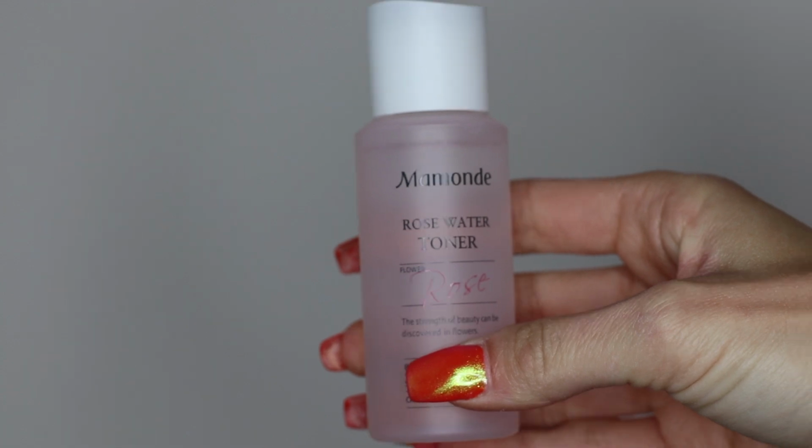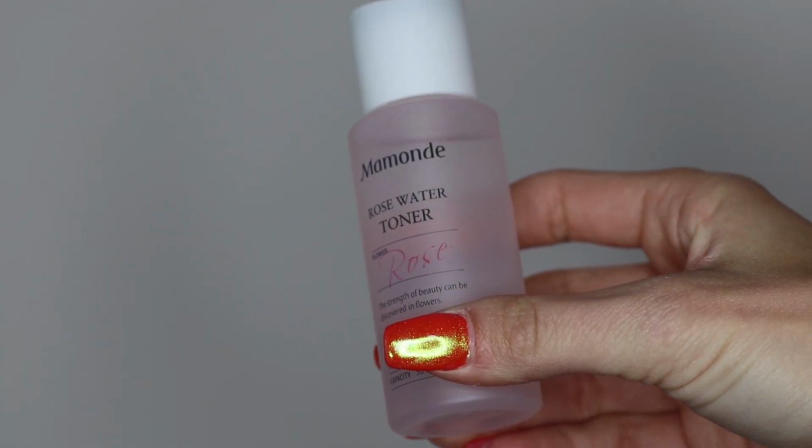So after you wash your face, then you can put a toner on to really make sure you get all of the dirt off. And the one, again, this is the Mamonde Rose Toner Water. So Rose Water Toner. And this stuff, again, super gentle, smells great, but it is really thorough at making your skin feel really clean.